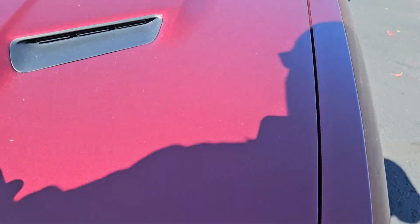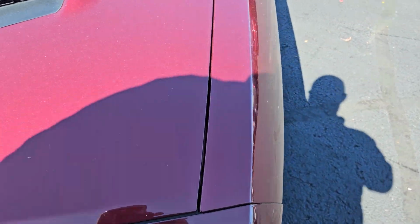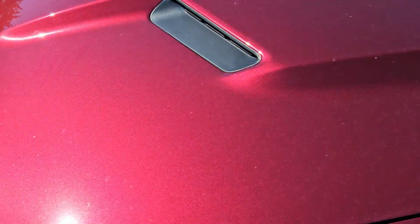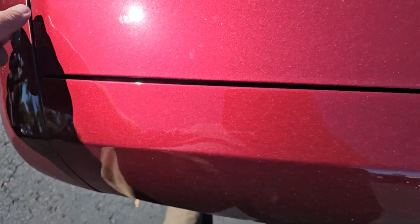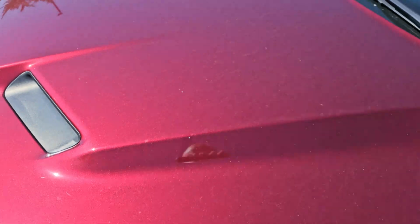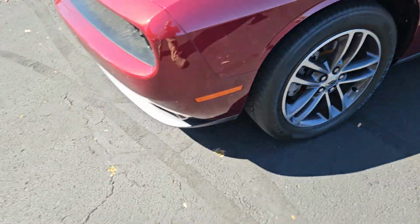Up here, you're going to have little, see, that's just bugs. My big body is out of the way, the big shadow. You're going to have a couple little, see, that's another fly. You have a couple little paint nicks, like right here. It's going to happen on a vehicle like this. You got a couple little ones up here. So all in all, it looks pretty good.